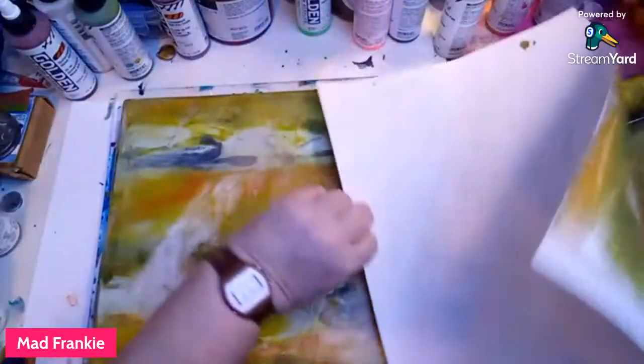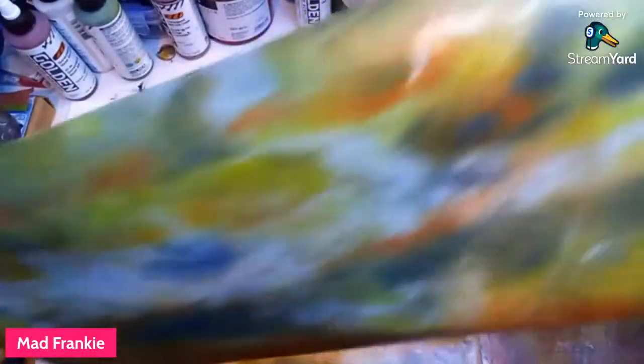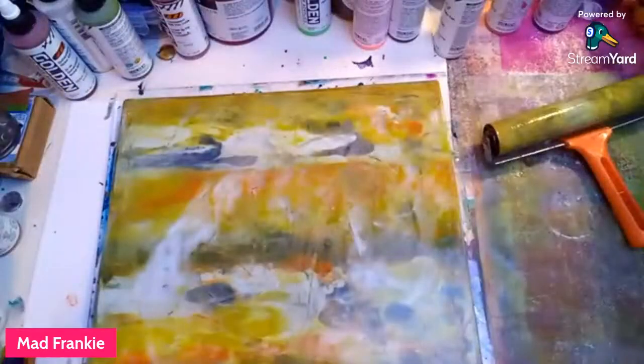Whoa. That's good enough. I don't need to dip it any more times, I don't think. Oh, well, I'll just get that little bit there. There we are. That's it. The rest can come up on the next sheet.